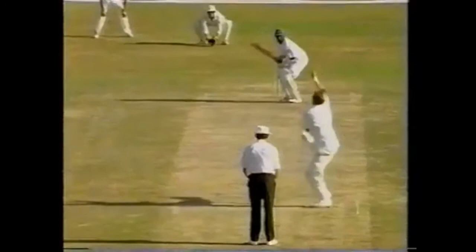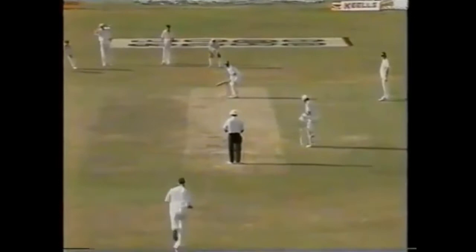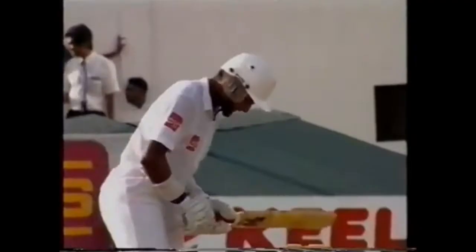Arvind De Silva signals his presence with a flowing off drive. Overpitched delivery that reached the boundary. Here's Donald. But neatly turned off. That was well played. Very well timed and placed.